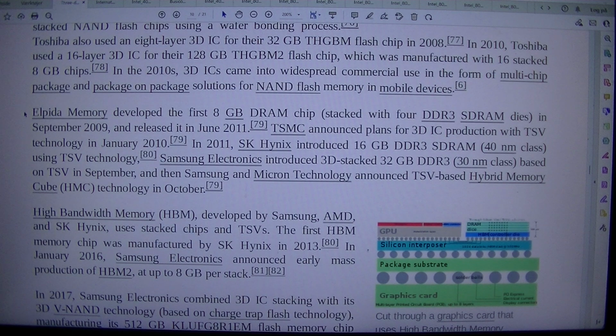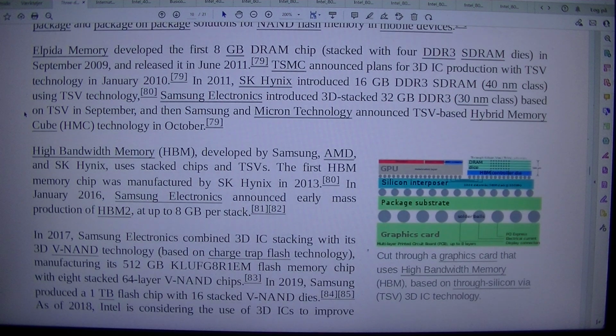TSMC announced plans for 3D IC production with TSV technology in January 2010. In 2011, SK Hynix introduced 16 GB DDR3 DRAM, 40 nm class, using TSV technology. Samsung Electronics introduced 3D stacked 32 GB DDR3, 30 nm class, based on TSV in September, and then Samsung and Micron Technology announced TSV-based Hybrid Memory Cube, HMC, technology in October.